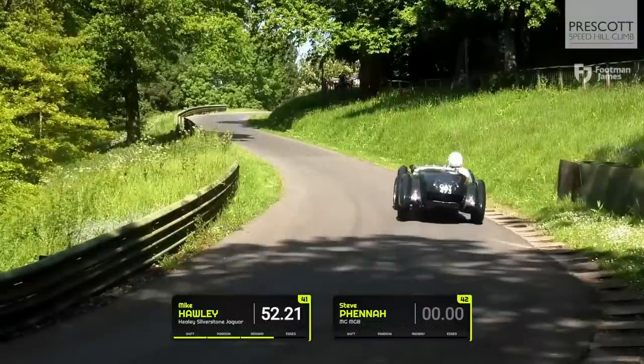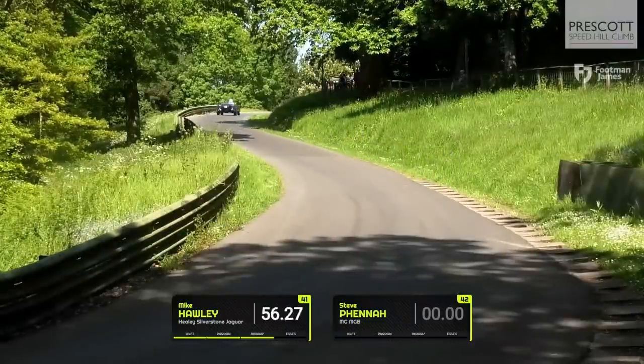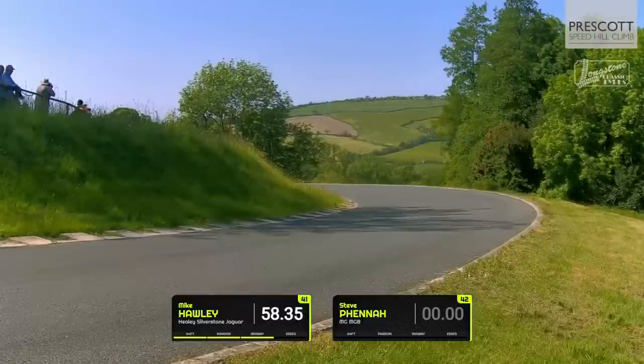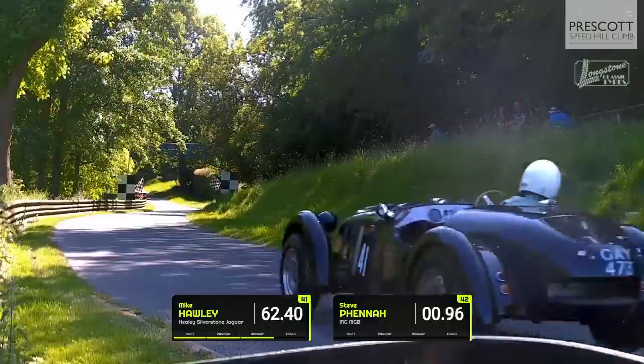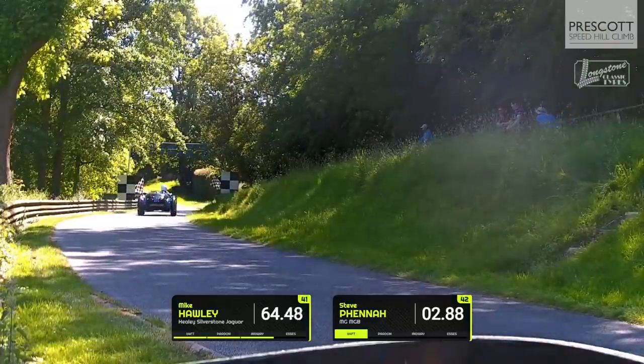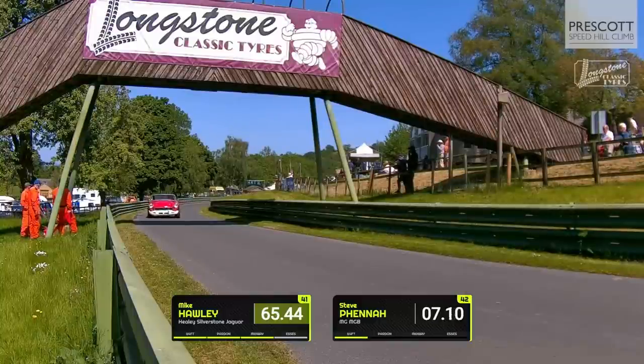Through the S's. Just a touch wide on the exit of the left-hand part of the S's. Around then the right-hander, and towards the line to set a time of 65.44 seconds.